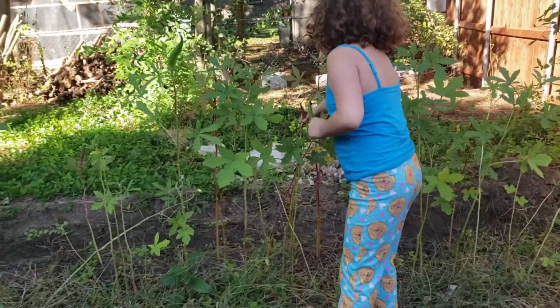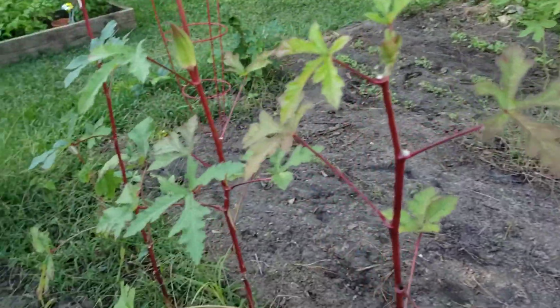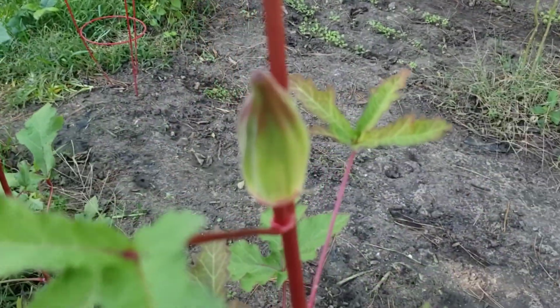Yeah, you can pick that one if you want. Just watch out for the pokey. Whee! Thanks, Mama. Here's some hill country okra. Whee!